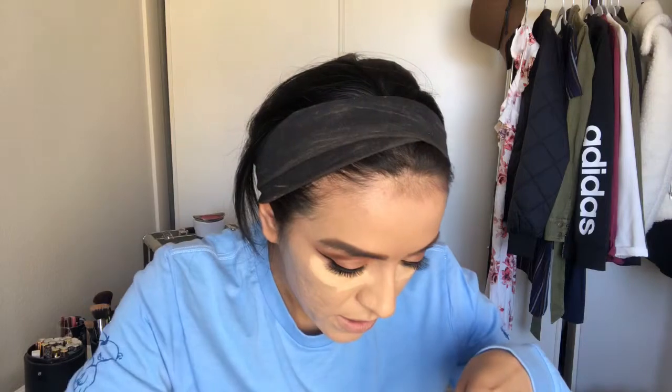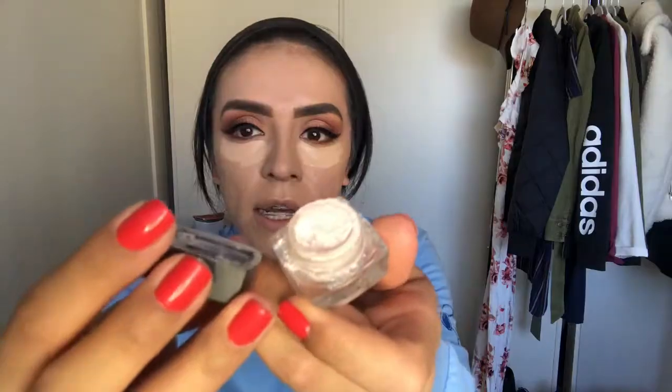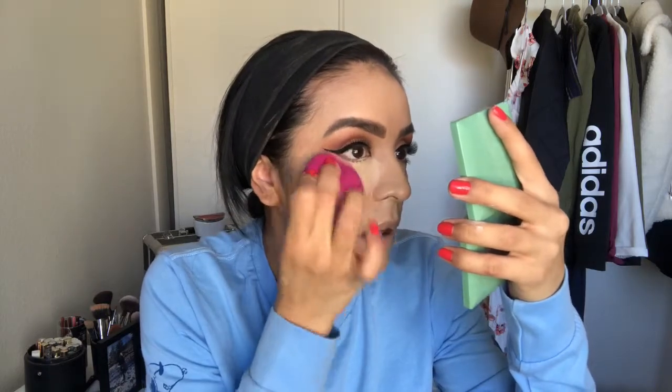And then afterwards I am gonna set it with my e.l.f. This is the high definition under eye setting powder, just so that you guys know. It's teeny tiny. This is what it looks like. And the sponge. I haven't tried this powder with this sponge, but so far it's looking pretty good.